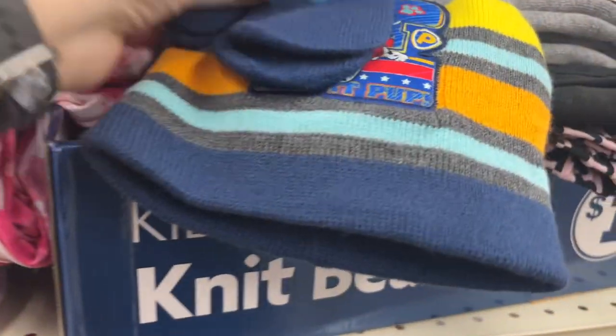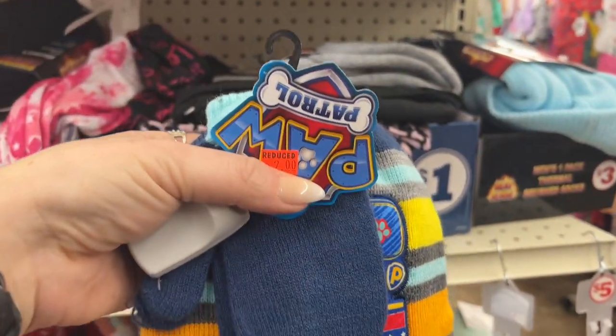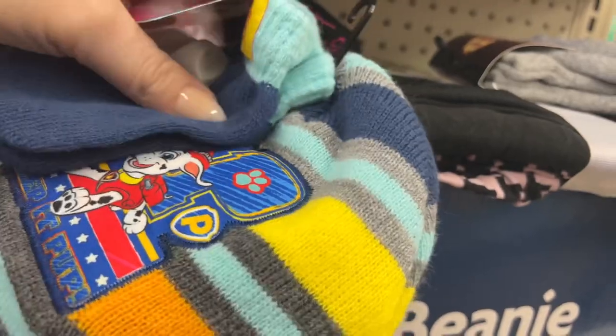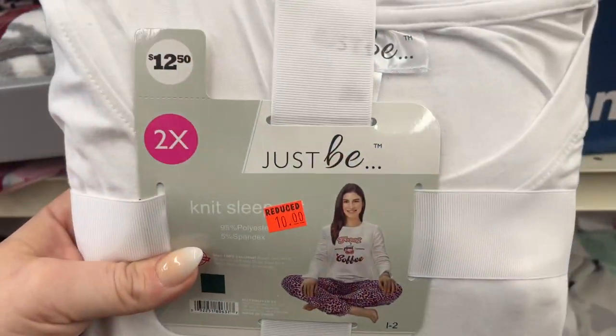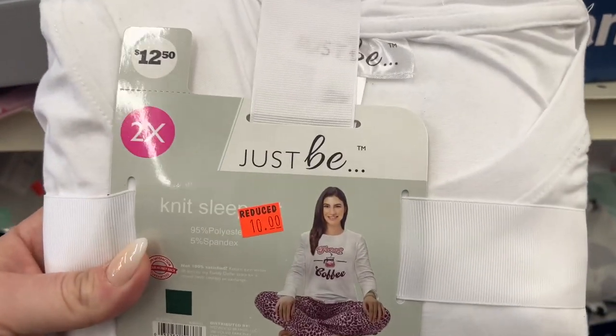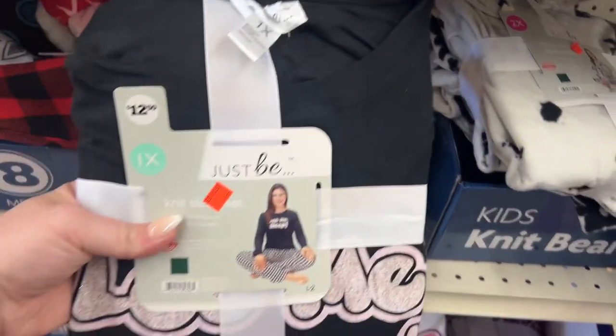This is reduced to $2 for Paw Patrol. Isn't that cute? Well, what are you doing? Look at that. Look at this. Isn't that cute? For $2. Isn't that cute? Look at this. It was $12.50, but now it's reduced to $10 for this one. And then this one is also $10. I will be picking that up.